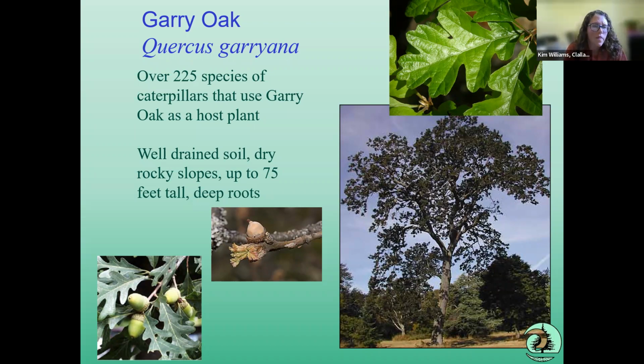He found that over 225 species of caterpillars can be found on a Garry oak tree as a host plant. So that's pretty amazing. That's what you want. You want to think a little bit deeper, not just your own perspective, but what the birds are needing and how they can survive each season.